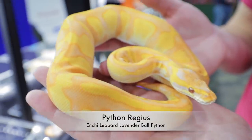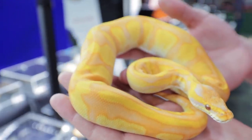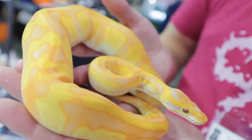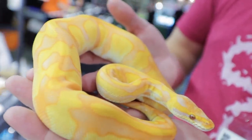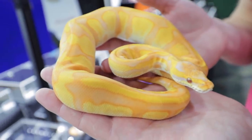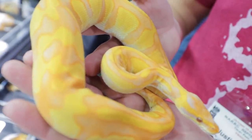This is the Enchi Leopard Lavender. And it was really shocking to me that it turned out this way because I had no clue. I knew Enchi would bring in a little bit of the pinks and everything in it, but when the leopard combined, it brought this almost kind of bloody pink looking color to it, and just absolutely fascinating. And this snake has been the most popular snake at the show at my table because she's just so dang cool. Really, really cool. And just excited to show you guys this snake.